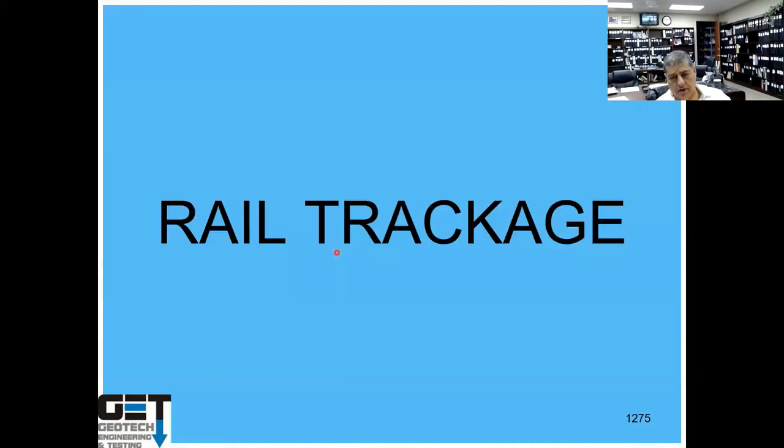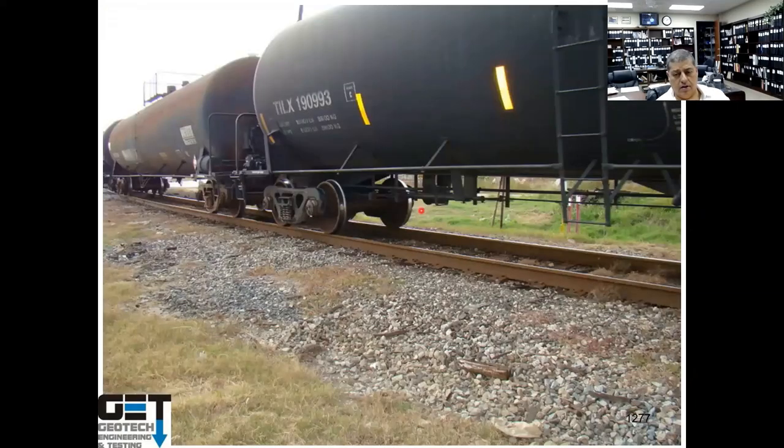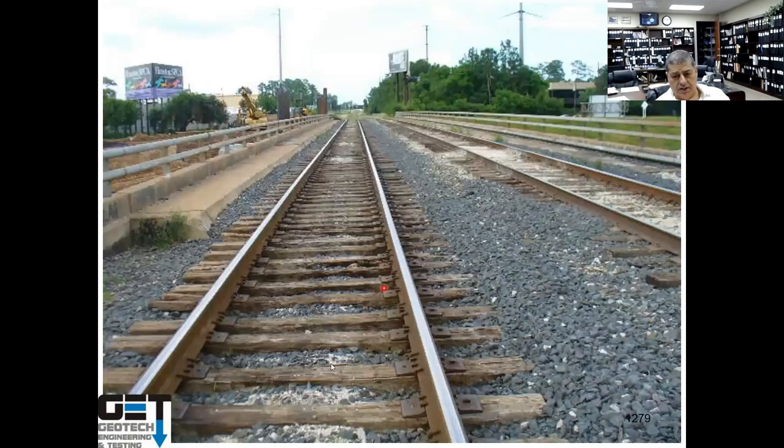A lot of industrial projects have rail on them. They use ballast and sub-ballast, and you have to design and construct these things properly. These ties are old and beat up. You've got to put good ties in here.